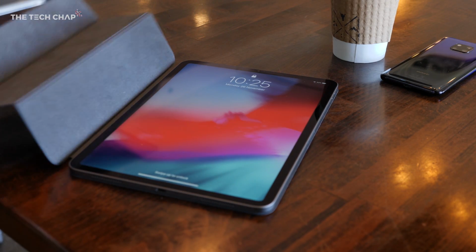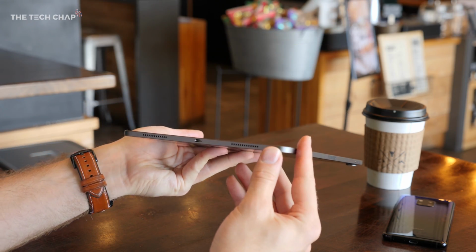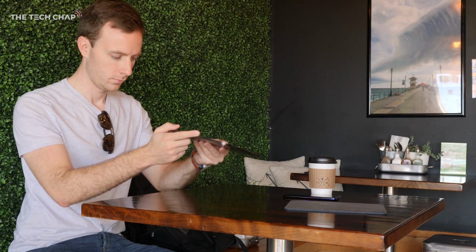I mean, at the end of the day, no one really needs an iPad, at least not until they put macOS on it, but I do love using it, and if you want the best tablet, as I say, this is it. So that's what I think, but what do you reckon?